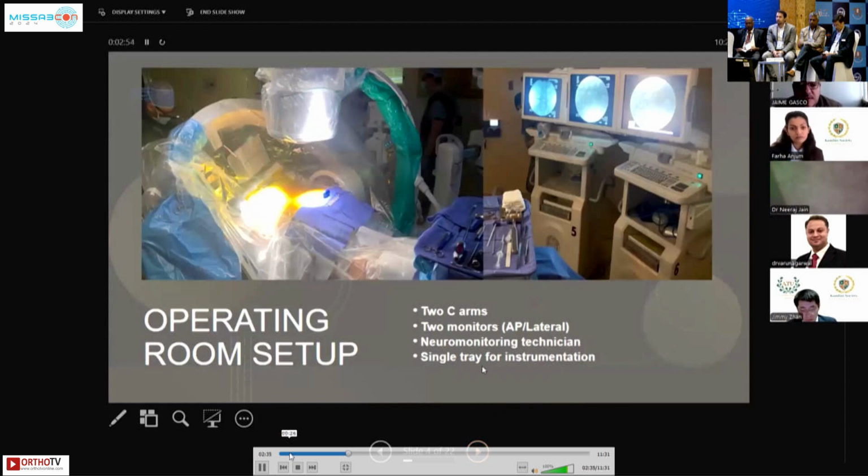Everybody has a very similar operating room setup, and it has to be consistent. It has to be always the same, and I encourage everyone to use the same intraoperative team every single time.